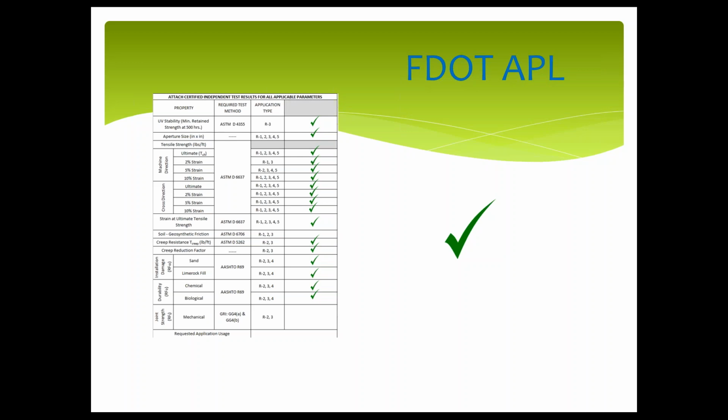vendors. And of course, there are additional tests that are required by most states for reinforcement type geosynthetics, like pullout and direct shear. And those are also optional tests that you can take care of when you participate with NTPEP. So it's certainly of great benefit to both parties. And that's all I have today.